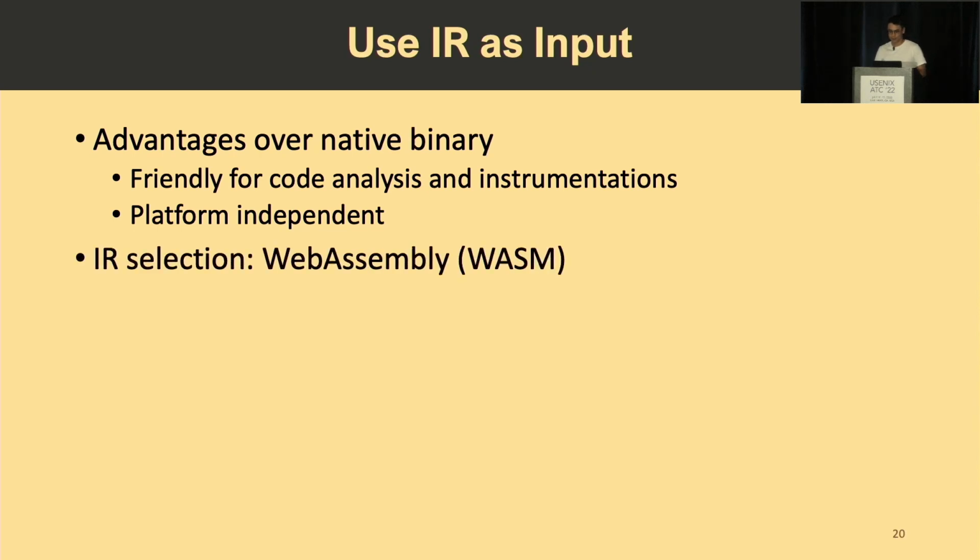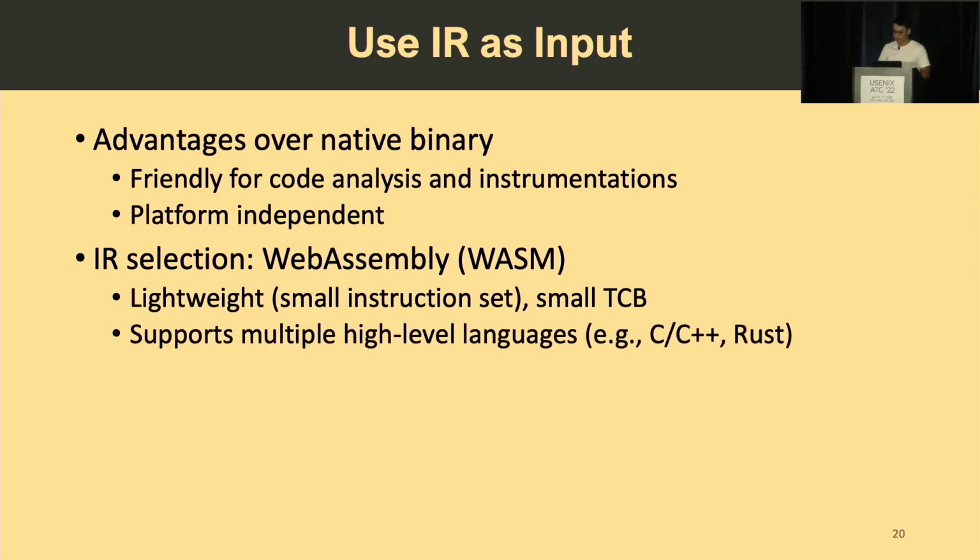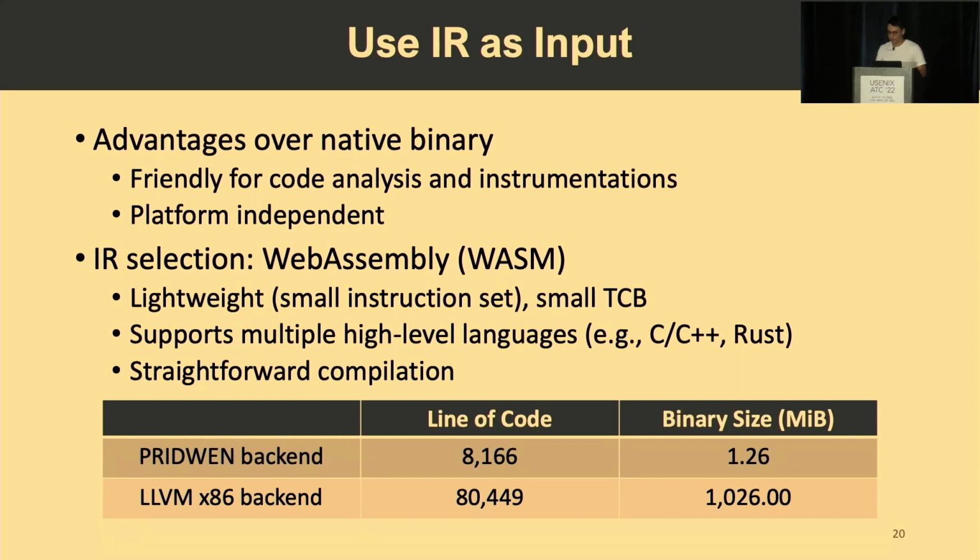For PRIDWEN, we choose WebAssembly as our target IR. WebAssembly is a lightweight IR with a small instruction set, which only adds a small footprint to the enclave's trusted computing base. WebAssembly is a target IR for multiple high-level languages such as C, C++, and Rust, so that the choice of development language for the user is more flexible. And finally, the compilation of WebAssembly is very straightforward, providing flexible instrumentation options. As we can see here, the PRIDWEN backend is only 1.26 megabytes, compared to the LLVM x86 backend, which is about 3 magnitudes bigger.